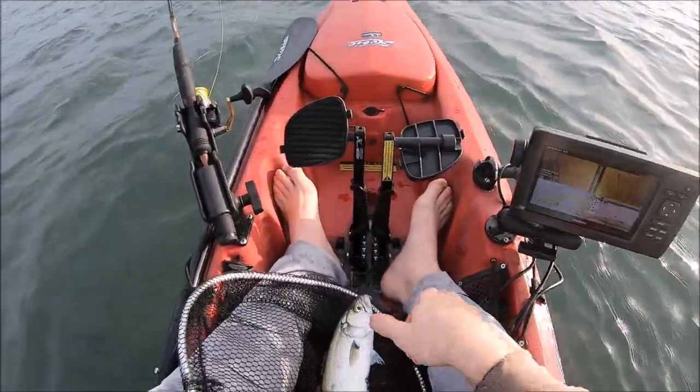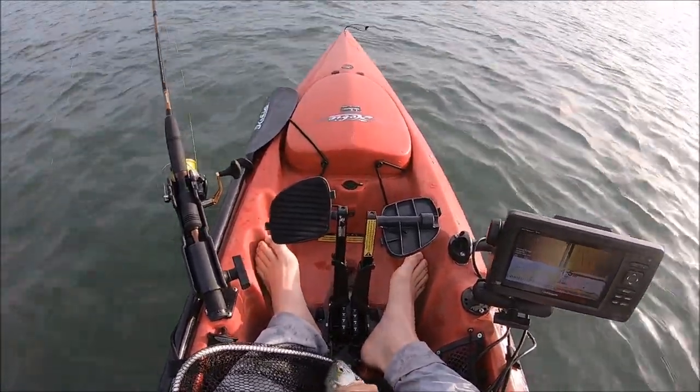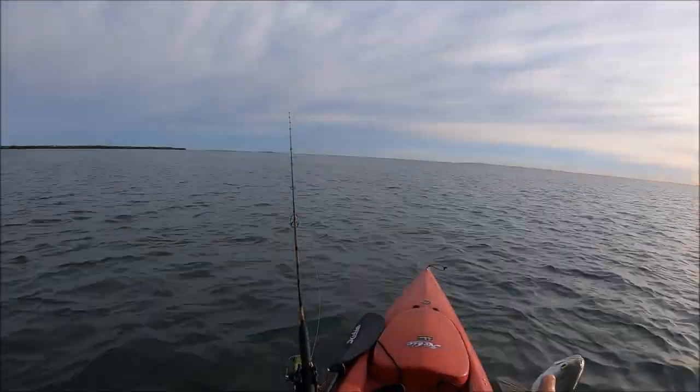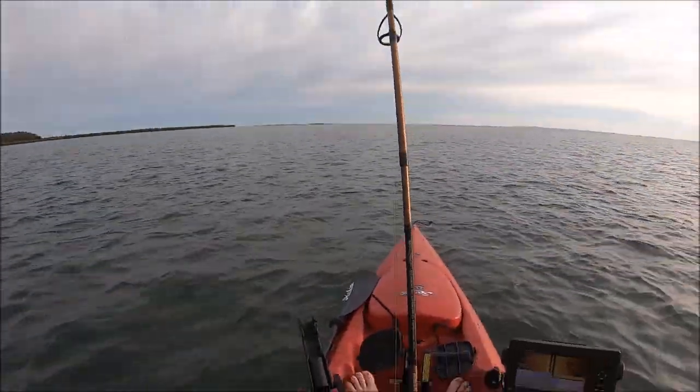He's probably just under legal, so I'll let him go, if he lets me. There we go. Nice little tailor to get things going. A few fish early, always good.